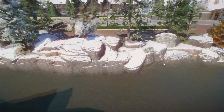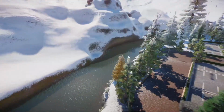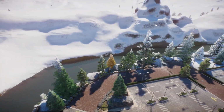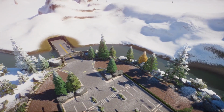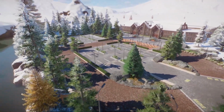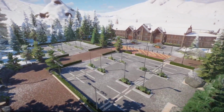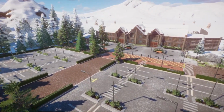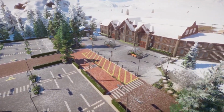Did a little bit of detailing here along the river. I'll probably do off stream. I need to just add a whole bunch of trees on the mountainsides here because I really want this whole thing to look secluded and feel like you're right in the middle of the mountains. And I think once it's all done, it's going to look really cool. I'm super excited about it.